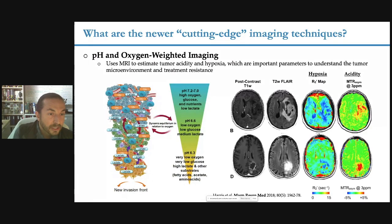There are also some new techniques looking at the tumor microenvironment, specifically looking at acidity and oxygen utilization. This pH and oxygen weighted imaging uses MRI techniques non-invasively, so no contrast or anything, in order to estimate where tumors might be acidic and where they might have low oxygen. This is important to understand treatment resistance and how aggressive these different tumors are. Here you see some examples of hypoxia-weighted or oxygen-weighted imaging and tumor acidity, and you can see where these areas of acidity and oxygen utilization are co-localized, and that tells us something about the behavior of the tumor and potentially resistance to various therapies.